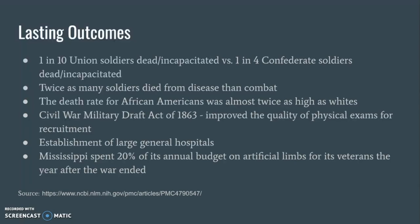Physical exams for the new recruits were forced to improve the quality and turn away more men who were far from able-bodied. The sheer number of sick and wounded led to the creation of many large hospitals. Because approximately 25% of surgeries performed during the war were amputations, Mississippi had to spend 20% of its budget for the entire year just on artificial limbs for veterans the year after the war. The Civil War was full of pain, death, and suffering for thousands of Americans. However, it also led to the establishment of innovative and helpful practices that would benefit Americans for generations to come.